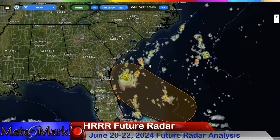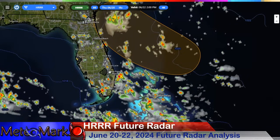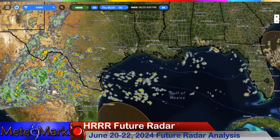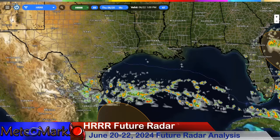We get into Saturday afternoon. So that seems about right. Lots of showers and thunderstorm action here across the Bahamas with it on the southern end of this system. Even into Texas here, we're going to be watching that possibility as we get later on into Friday night and Saturday.